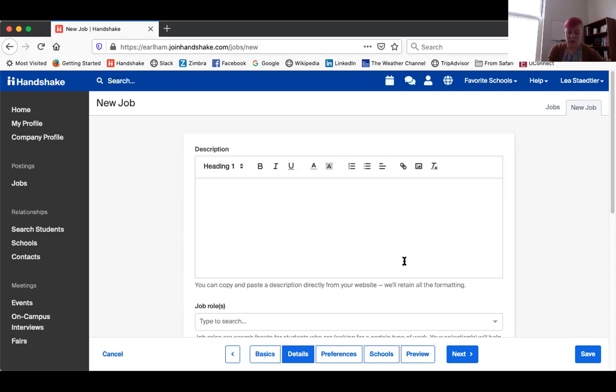I would also write in there, especially at this moment where a lot of positions are remote, so maybe add that into the job description as well, letting them know that this is an in-person position, this is a remote position, maybe a hybrid of things. Some students might just feel more comfortable doing some kind of remote work at the moment rather than being in contact with a lot of other people.